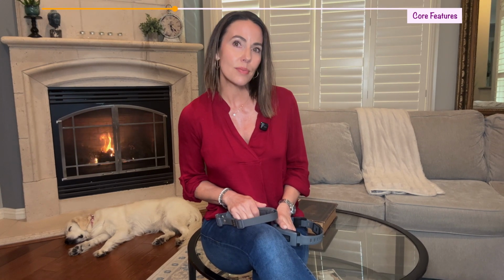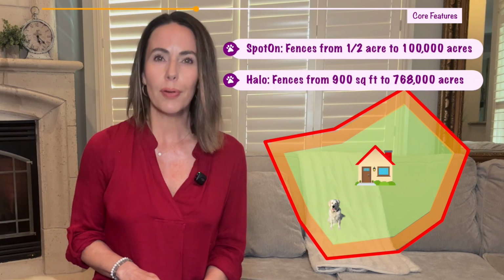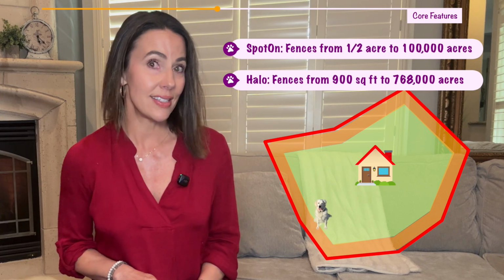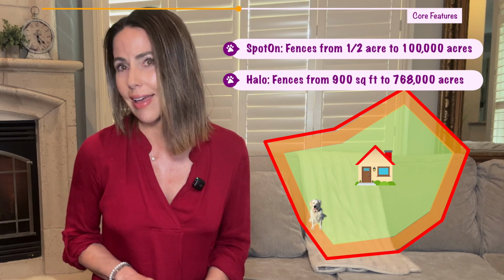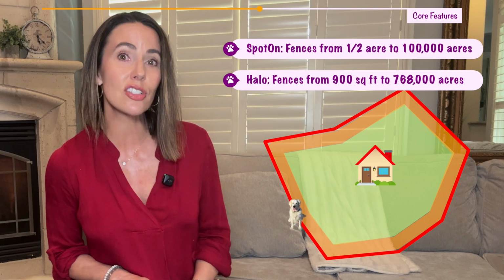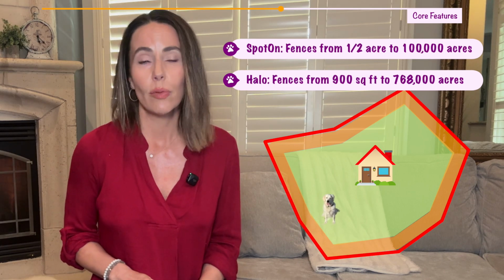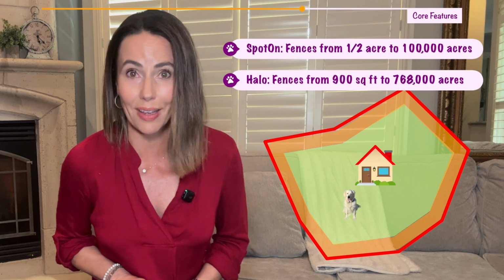What makes these systems so effective, though, is their three-tiered warning system. As your dog approaches the boundary, they're going to receive a gentle audio warning tone. If they continue moving toward the edge, the warning intensifies. Should your adventurous pup decide to test the limits completely, the collar delivers a correction, either a vibration or a mild static pulse, whichever you choose, just enough to discourage boundary crossing without freaking them out.